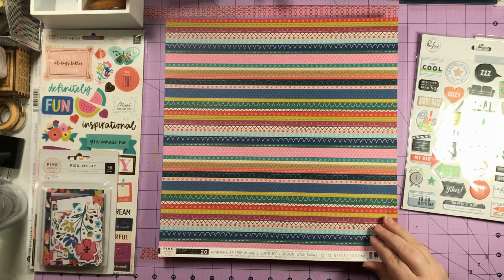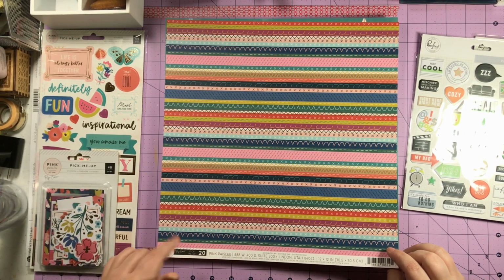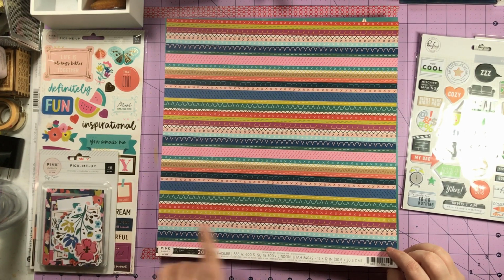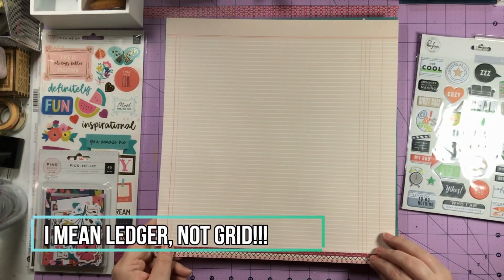Then we have page number 20, and this is a multicolor stripe with different stitch marks throughout each stripe of color. The B side of this is a grid paper.